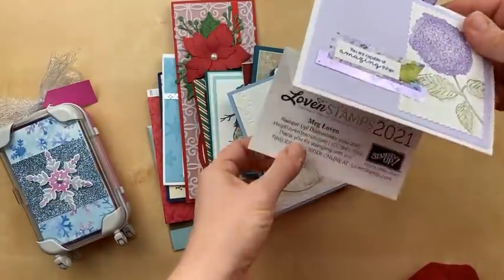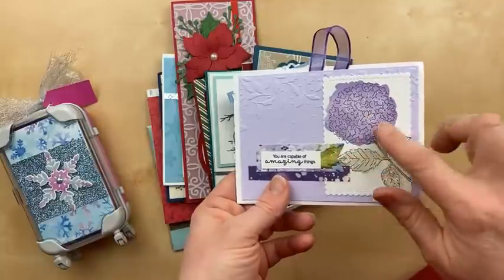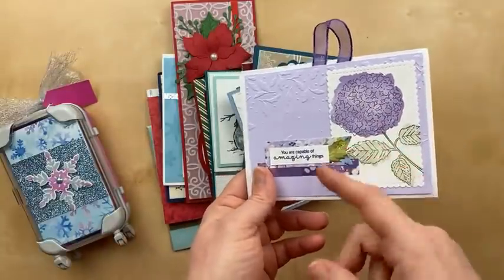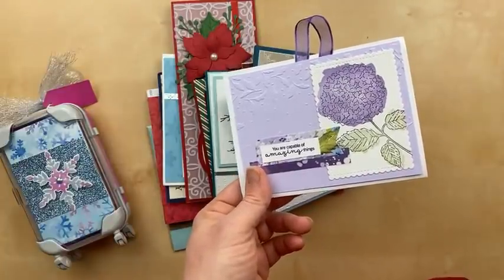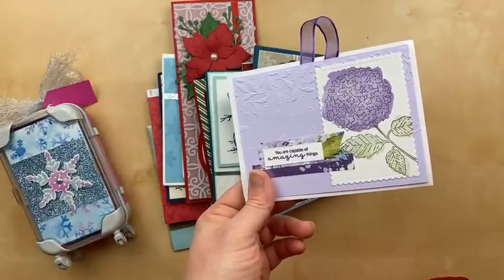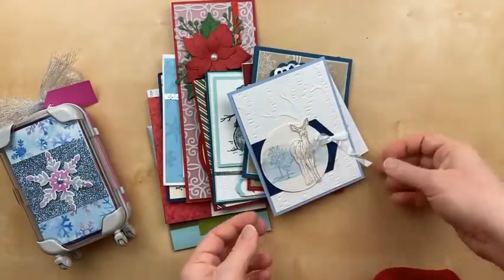This next one is actually a little calendar from my friend Meg Lovin. She used the new Hydrangea Hill stamp set and some of the designer paper and acetate. She does this every year for her team and customers, and I love that she sent me one. So thank you so much, Meg. I love, love, love this, and we'll definitely use it this year.